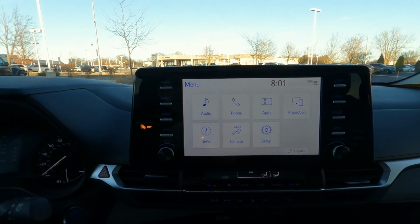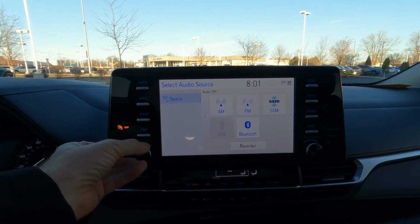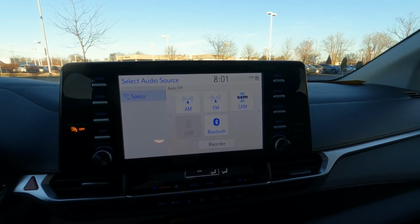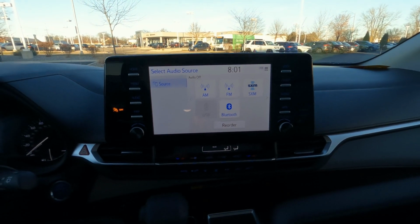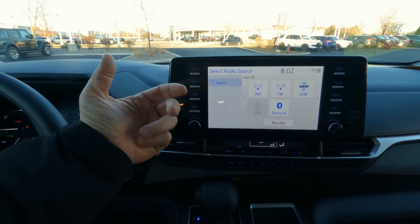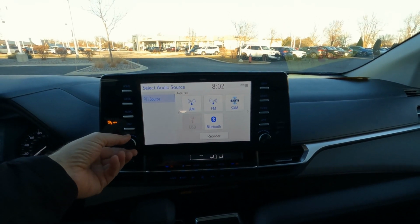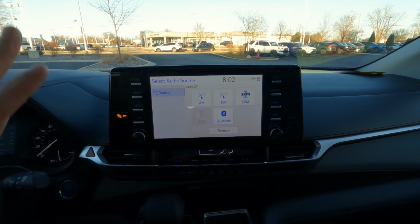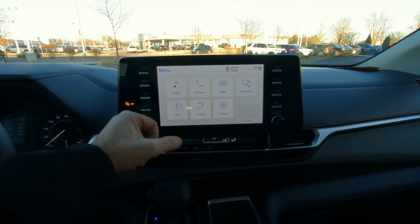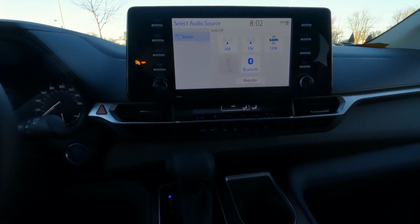You can see we have audio, phone, apps, our climate control system. If we flip over to our audio settings, we've got AM, FM, Sirius satellite radio. You get 3 months of the premium subscription at no charge, and then after that it's a monthly fee. Also Apple compatibility, Android Auto, and Alexa compatibility as well. So it's a nice sound system. It has 9 speakers, and I think you'll appreciate it. Even though it is the entry level, it's pretty nice, and the head unit has nice clarity in terms of visibility and being able to see what's going on. Does not have navigation on the LE edition.